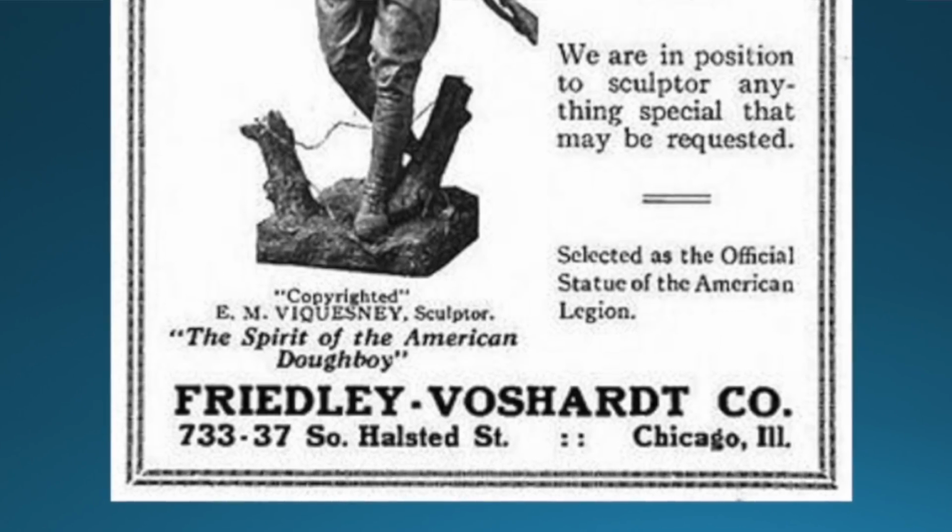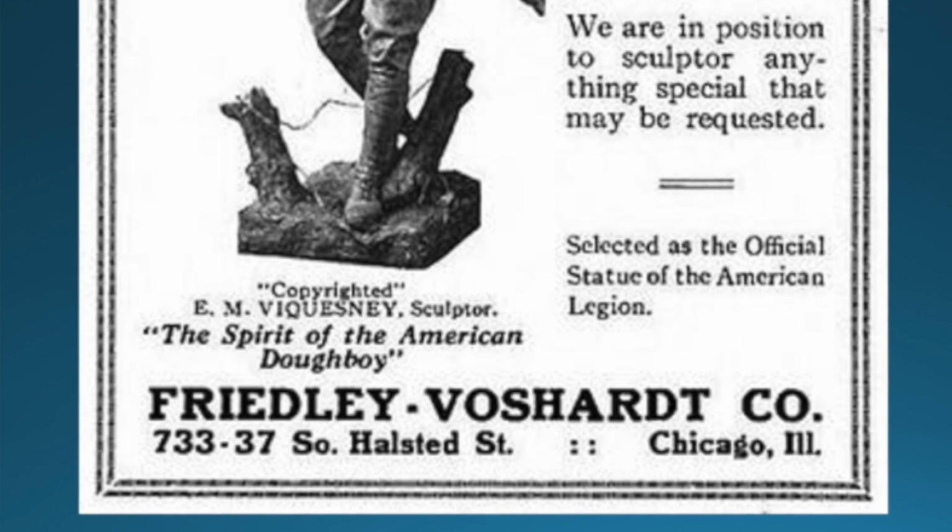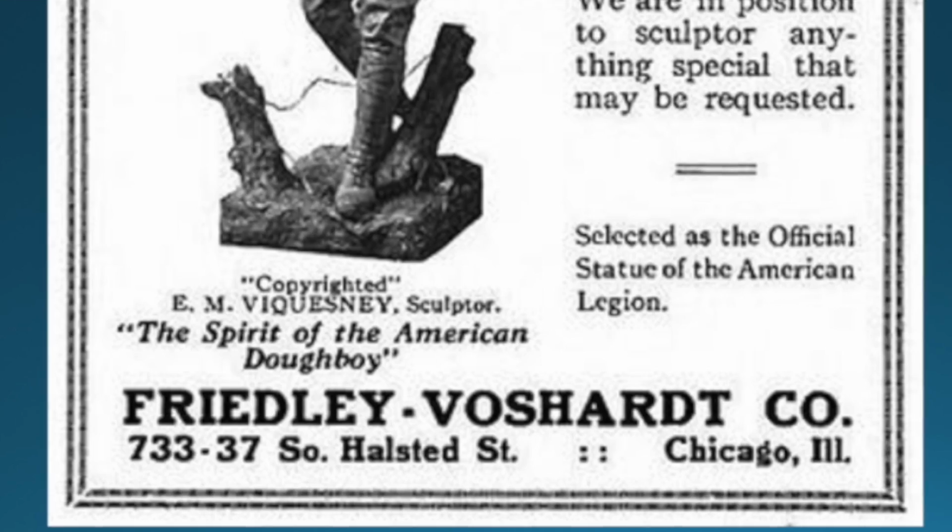Additionally, he said that he had the official endorsement of the American Legion. You can see that on this advertisement down here, selected as the official statue of the American Legion. And the source of that is that there was a design contest for the statue, and he won it. And in the process, representatives of the American Legion had referred to his design as 100% perfect. So he took that, started putting official statue of the American Legion on his advertisements, and they told him to stop. They said, with legal action, to cease use of the quote as an official endorsement, because it was not that. It was just a compliment to his design.